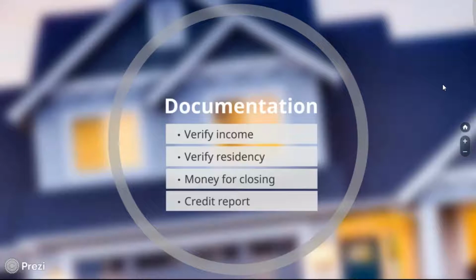What kind of waiting period is there if somebody has had a Chapter 7 bankruptcy? How long do they have to wait? Can they get a mortgage right after they file the bankruptcy? Do they have to wait? It depends on the type of bankruptcy. Like if it's a Chapter 7, 11, or a Chapter 13, they have different waiting periods, and they're different on each program. So FHA has shorter waiting periods than conventional loans.